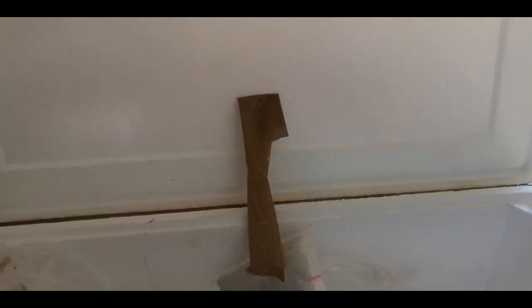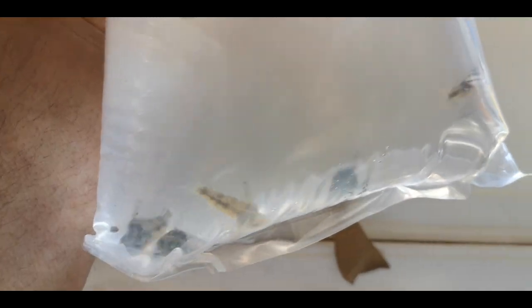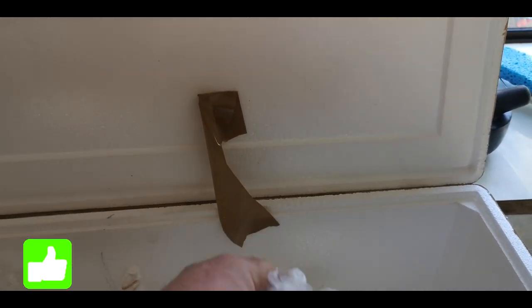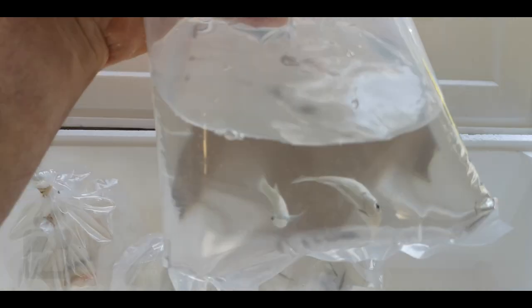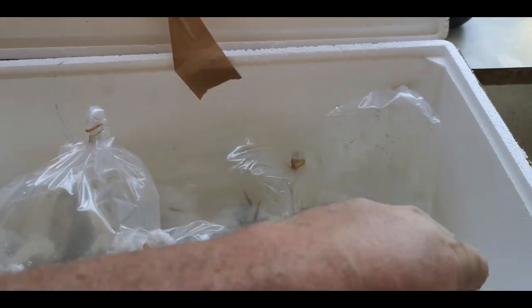Go, go gouramis. Tetras, not focusing very well. Corydoras. Some more go go gourami. Oh no! I did silver molly. Regular silver molly. By regular, I mean alive.